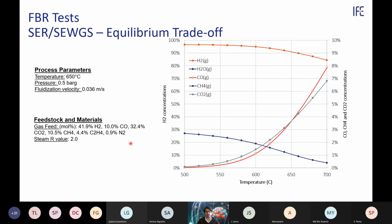And there are a lot of trade-offs that we need to think about, because at the end it's not just about the hydrogen quantity, but also about the cracking of the ethylene, which is not welcome in the electronic hydrogen compression, and also CO. So we need to find a balance.